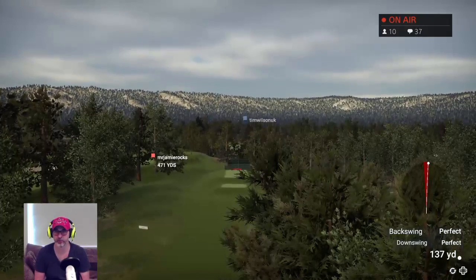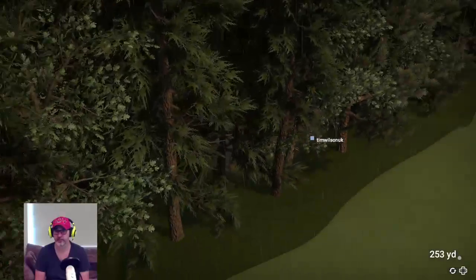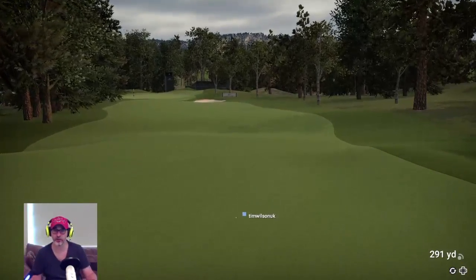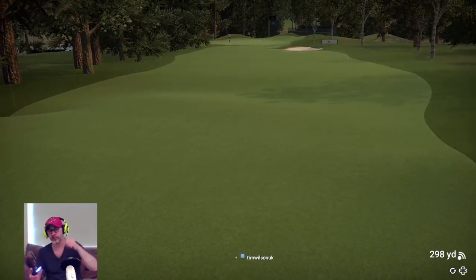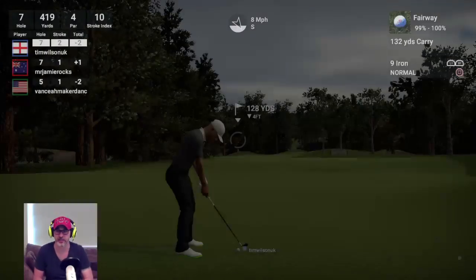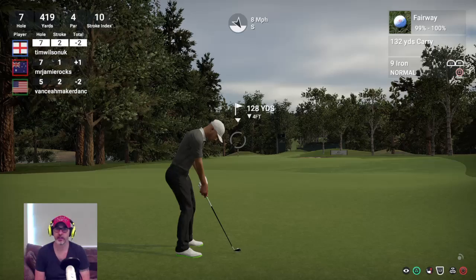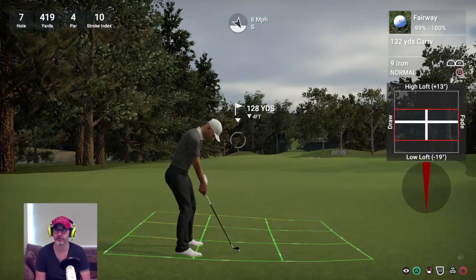Oh, I think I've put too much draw on this. No, it looks okay. That reminds me of the 10th hole at Augusta, that one. The fact that you have to try and take on the corner and it just opens up the entire fairway as it lands. Right, 128, 127, so we want about 135.